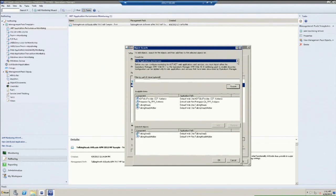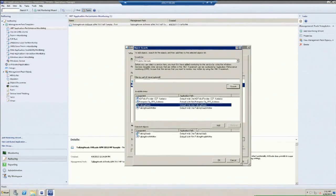But in order to populate this view with Windows Services, first of all, you need to add your Windows Service to Windows Service Monitoring, this one. After that, it will be available in this template. Okay, you just click Select one and click Add.